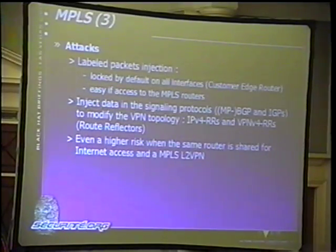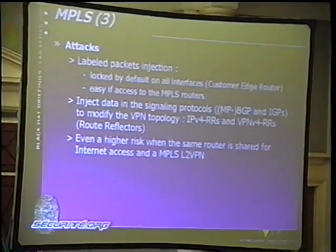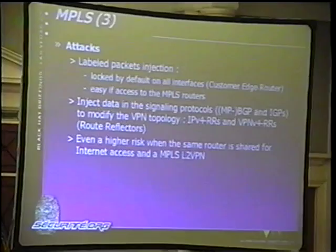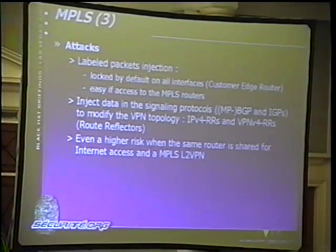The only protection you have is that the MPLS edge routers are not accepting MPLS labeled packets. This is a default configuration on Cisco, but this is only as secure as the implementation. If someone finds a way to go around that, then you will be able to totally inject the packet.